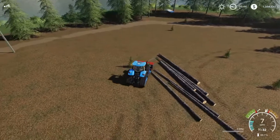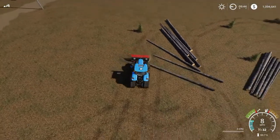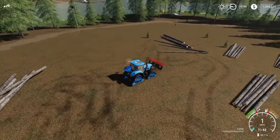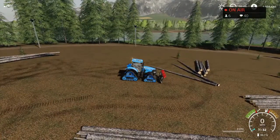I'm just screwing this stack all up here. Oh, come on, get off me. Oh, come on. Don't do what I do. Don't do what I do. Where's Felden when you need one? That's funny.